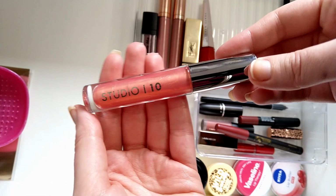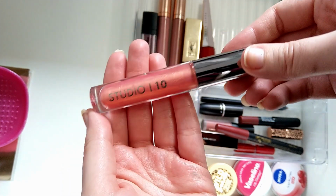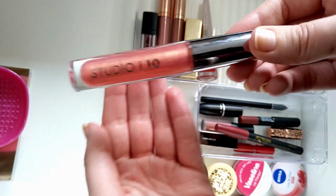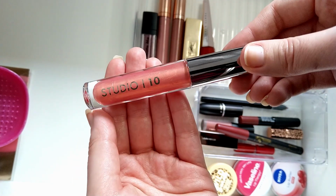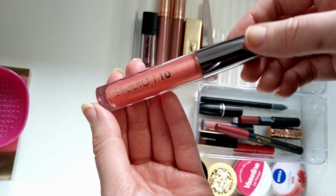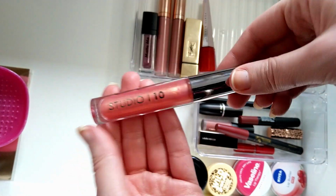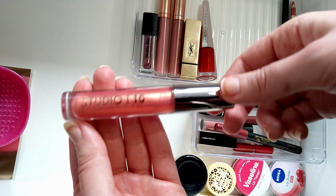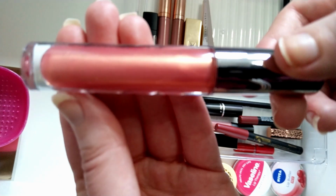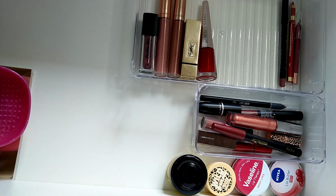We then have a lip gloss, so this is by Studio 10. I got this in my Latest in Beauty, and I was just so intrigued to try it. I would most probably use this as a topper to another lipstick. I did try it by itself, and it was okay, but I just think it would look a lot prettier as a topper. I did call this a gloss, but this is actually a balm gloss. I feel like I need to maybe put this in this area because I haven't used it that much, and it is a really, really pretty colour. I don't know if you can see, hopefully if I bring it up a bit close, it does have a little bit of shimmer in it. So I'm actually going to put that one in there for me to try a bit more.